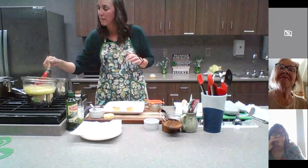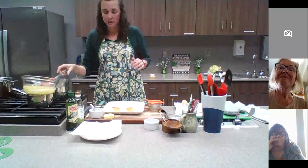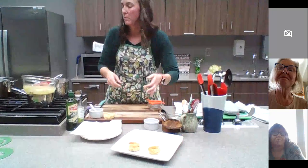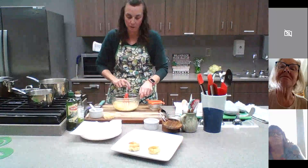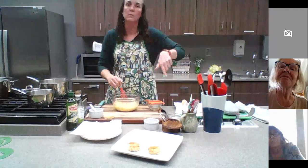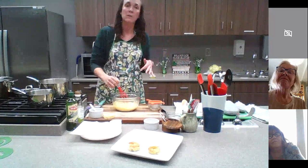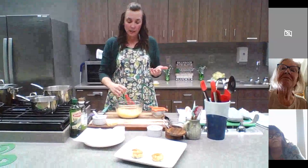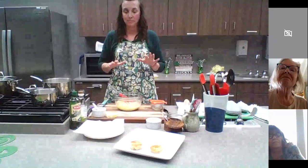Now, before we assemble, we probably need to finish getting this hollandaise sauce done, right? So I started it before class because this particular recipe does seem to take a few minutes. If you are going to do this whole meal with this particular hollandaise sauce, I would certainly suggest that you start the hollandaise sauce first because, again, with the adjustment, it just changes a little bit of that cooking time.